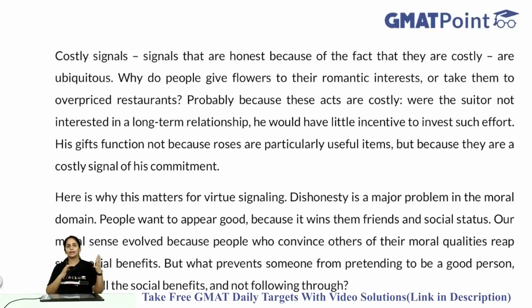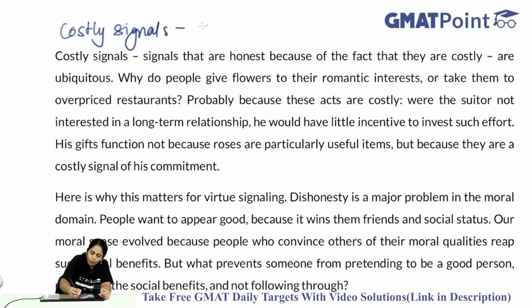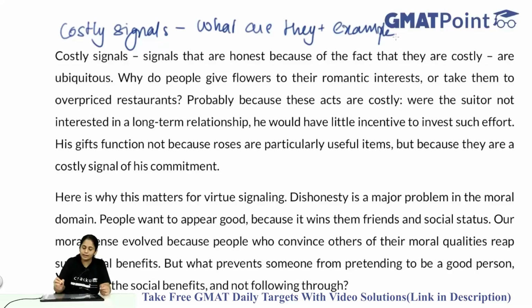So what exactly is the author doing through the first paragraph? The author is introducing the topic of costly signals and giving an example of it, that of a suitor. So what has the author done through the first paragraph? Costly signals, what are they, and an example. Okay. Now let's take a look at the next paragraph.